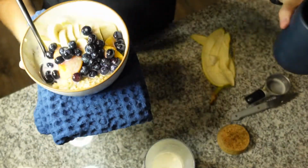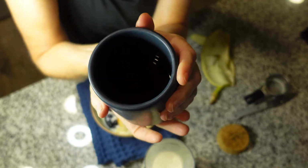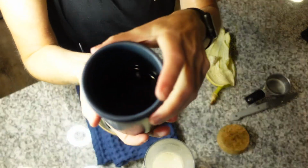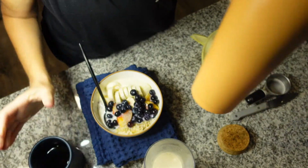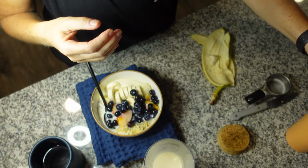And then of course I have coffee. I make this in my French press. This is just black coffee. You could always add the soy milk here instead of into the bowl. And then I always have water, just regular old water in the morning.